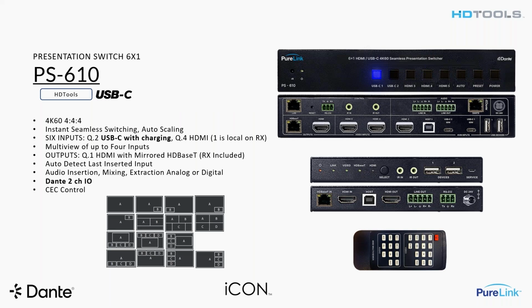All right, so that's a very nice feature that ties it in conference rooms with codecs and amplifiers and mixers and so on, so you can interface easily with any Dante source or receiver. It also provides CEC control of your display. So those settings are available through the built-in web interface of the switch.